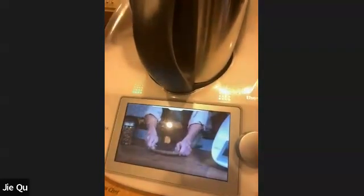But that's the tool that you don't have, right? No, you don't need any tool for this function. Oh, you don't. Okay. Yeah, you don't need any accessory for it.